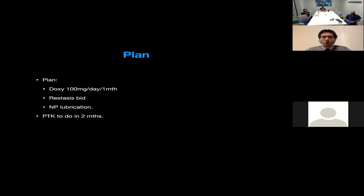Because this patient had this mild rosacea that, together with the unfriendly environment where he works, I think were the cause of the fibrosis, I decided to treat him with doxycycline 100 milligrams a day for 1 month, Restasis twice a day, and non-preserved lubrication, and we planned to do the PTK 2 months after.